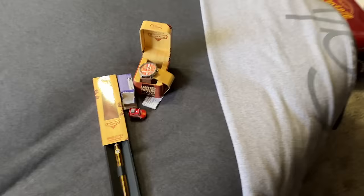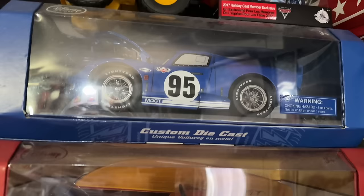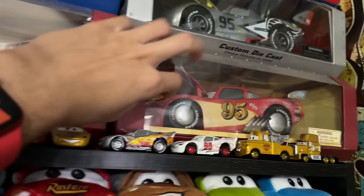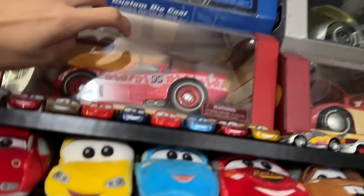Then we have the GT. I love that one. My favorite from the entire collection, hands down, along with that one also. Both of those are my favorites. I mean, they're all good, right? This is my original. This is the very first one I had, and I think the last one I got from the collection might have been this one. But that blue McQueen and that Foos one, oh my goodness, they're perfect.